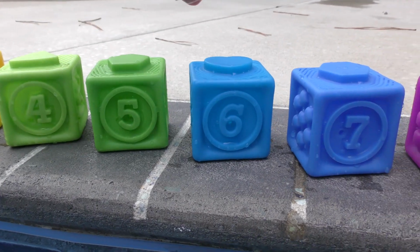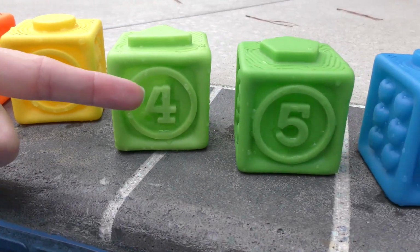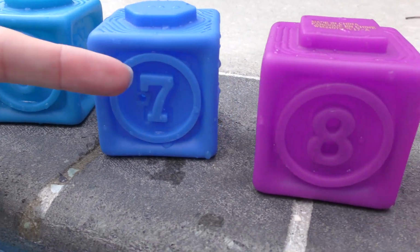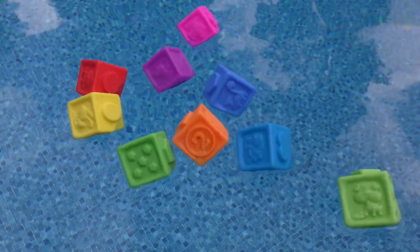Red, orange, yellow, green, dark green, light blue, dark blue, purple, pink. 1, 2, 3, 4, 5, 6, 7, 8, 9.